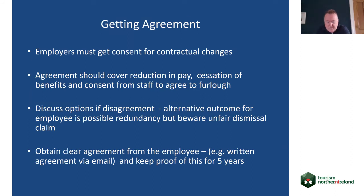And if you need to discuss the situation with an employee who refuses to be furloughed, then obviously you may want to bring it to their attention that an alternative may well be redundancy. It is important to be wary, though, of potential unfair dismissal. In any situation involving redundancy, one of the key objectives of that redundancy process has to be a consultation which looks at ways of avoiding or mitigating against the risk of redundancy. And of course, the current unprecedented implementation of the job retention scheme is a way of mitigating against redundancy. So there is a bit of a, I suppose, a catch-22 here.